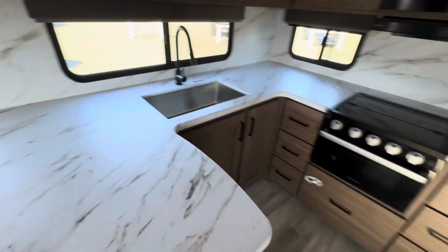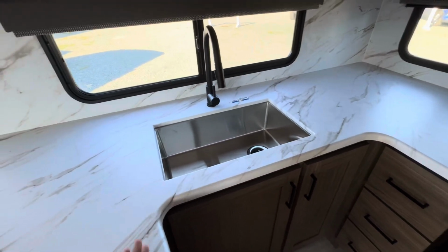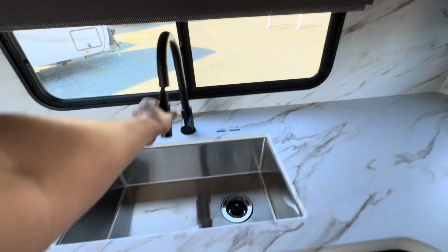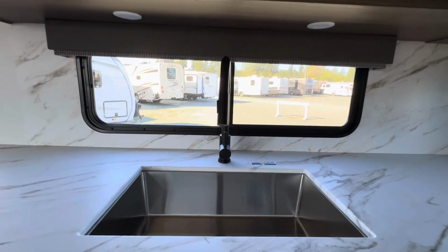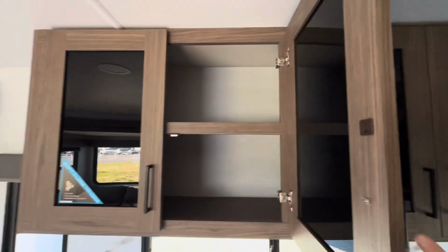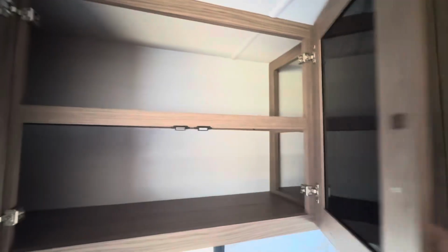Nice solid style surface. This is still like a plastic over wood, so you gotta be careful with anything hot. Residential style faucet with spray, stainless steel sink. You do get a window out to the campsite. You got to bend down obviously to see, but reason being is you get a nice amount of storage up above here. So all these upper cupboards, pardon me, are all here.